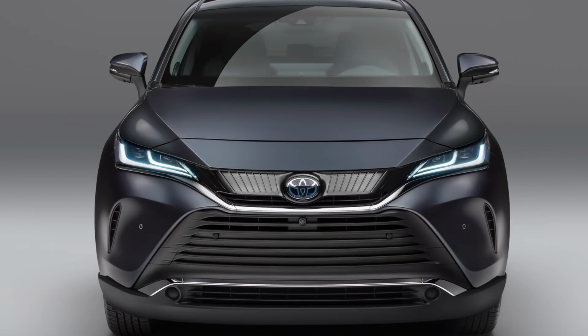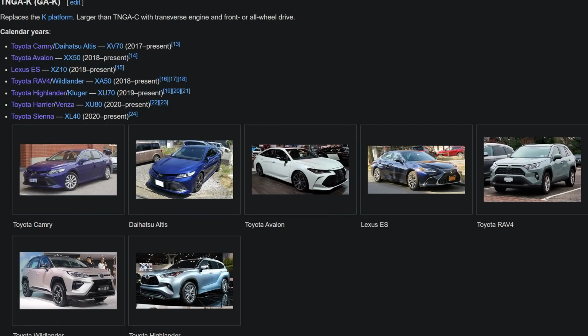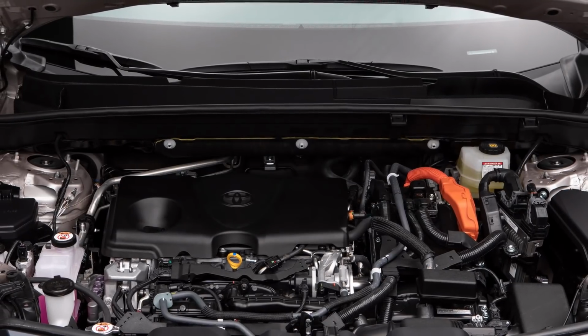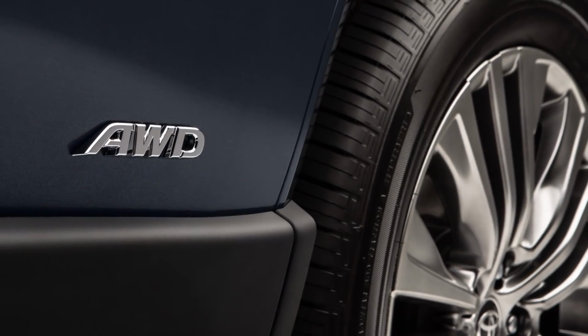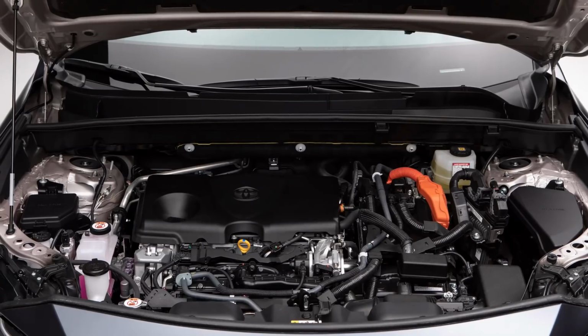The new Venza, which is a rebadged Harrier, is built on the expanding TNGA-K platform, and it is a fully hybrid vehicle, sharing the exact same powerplant as the best-selling RAV4 Hybrid, with its 2.5-liter 4-cylinder sporting around 219 horsepower. It will come standard with all-wheel drive. Miles per gallon is estimated to be around 40 miles per gallon, just like the RAV4 Hybrid, despite it being a little bit bigger.